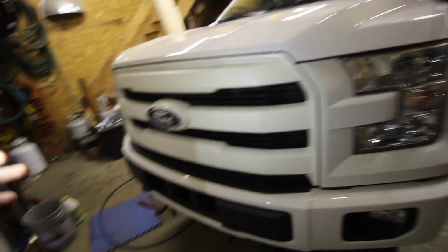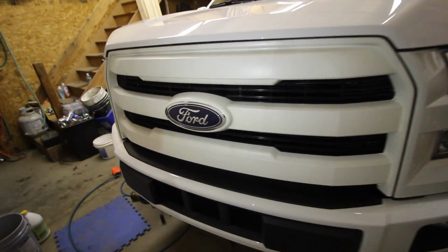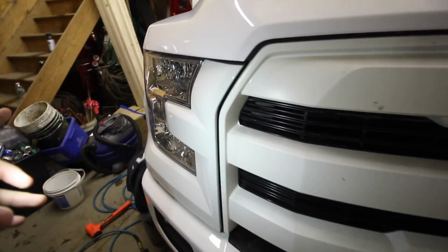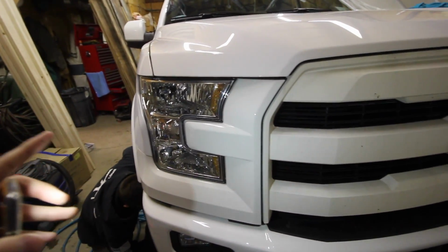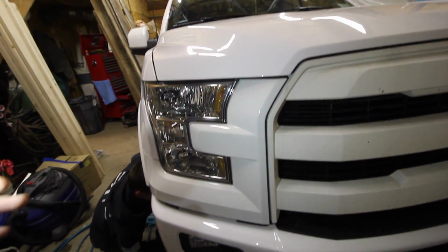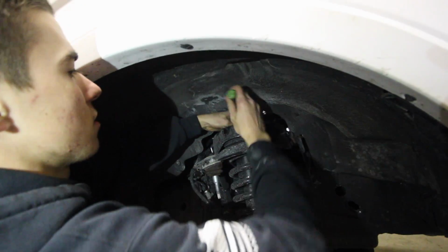I'm getting new headlights too, LED bulbs, and that whole deal. So let me know what you think, what I should do. Let me know some different bulb options you recommend if you have a, I think it's 2015 through 17 F-150. And yeah, I'd like to hear you guys' recommendations on what I should do, and yeah, the wires.